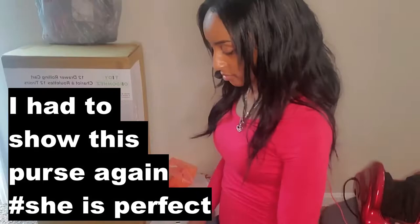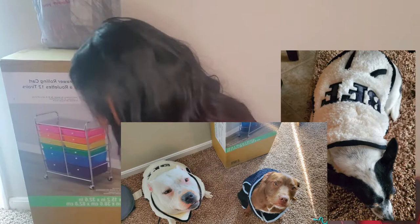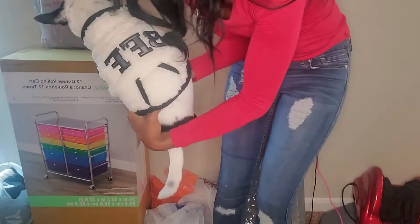Like, ladylike. Here I got my dog's sweaters or vests. One says stay cozy, the other two is BFF. So those were from Five Below. I'm gonna show you Ace and her vest. Hers fit perfectly. Kane's vest, the blue, did not fit him well. He is just super scrawny. But Ace hers fit perfect. Cheeto's vest fit perfect.